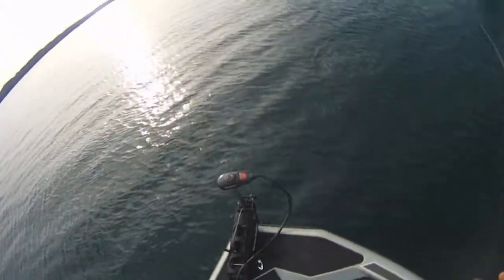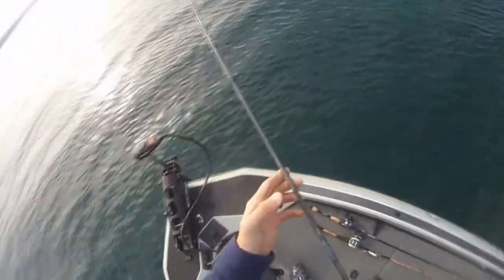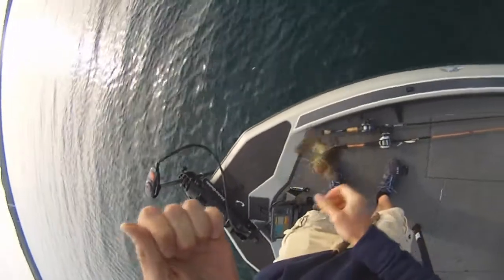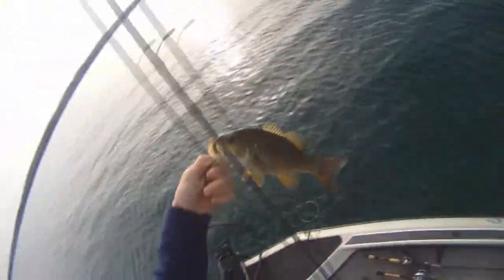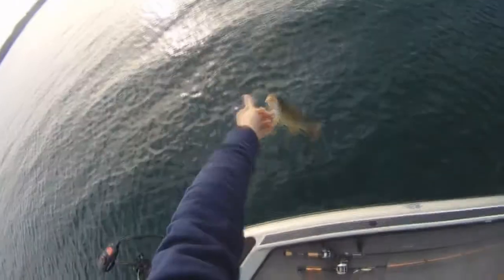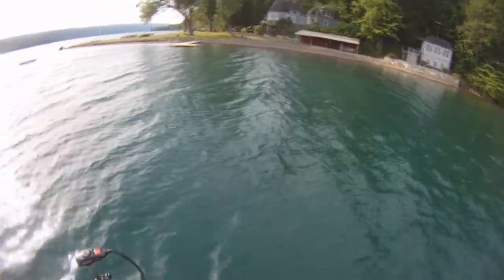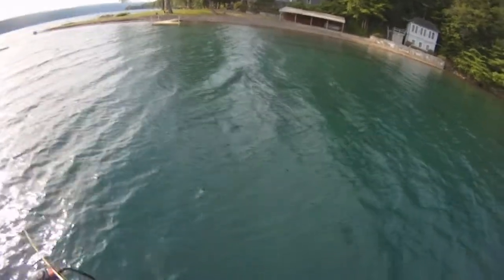Good one. That's a keeper. Yep. There we go. That's a good one. Man, these guys are like short and fat. Nice little one there. There we go. Oh, the keeper. Looks like a short to me. Oh, there's a German Shep. Thought I heard a pup.